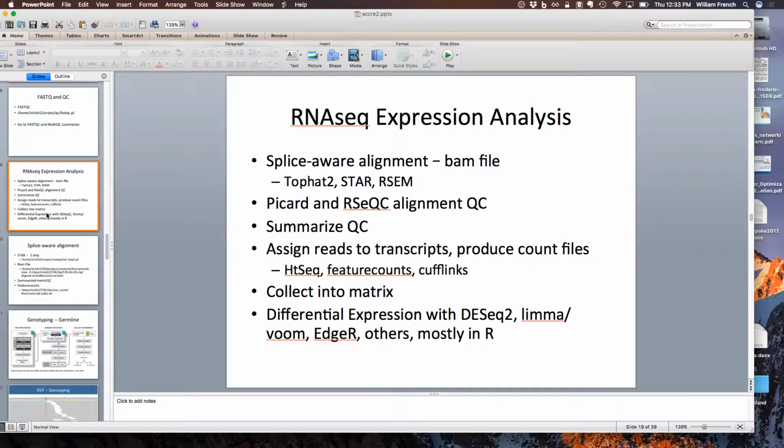So there are a variety of aligners that have been developed to deal with this problem. I would say the three most common anyways are TopHat 2, STAR, and HISAT. I have migrated to STAR these days, but your mileage may vary.